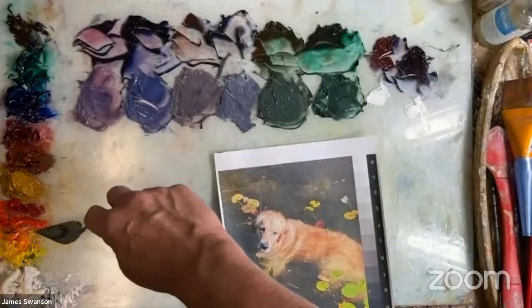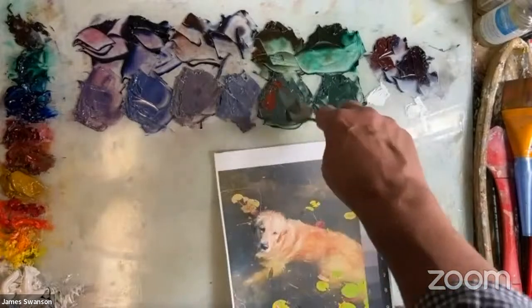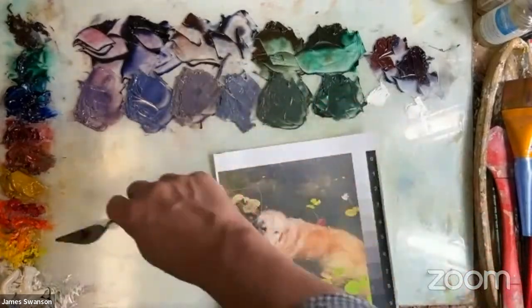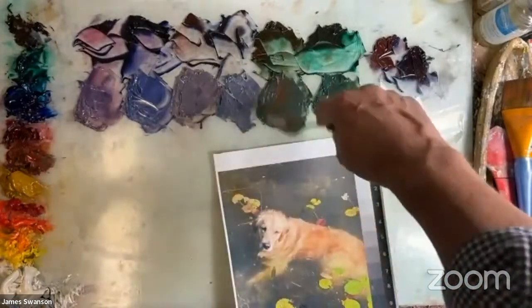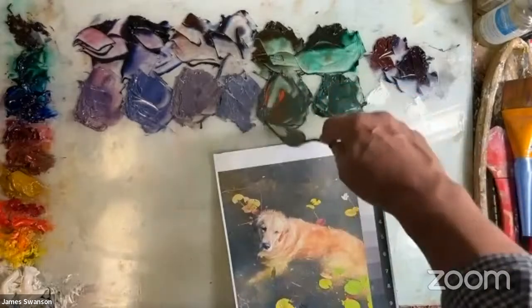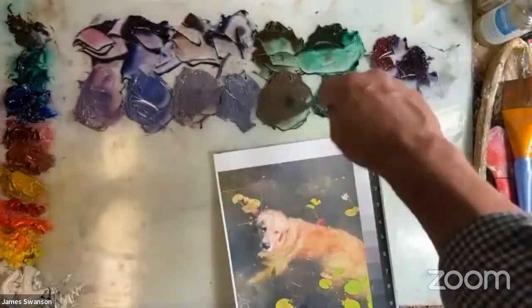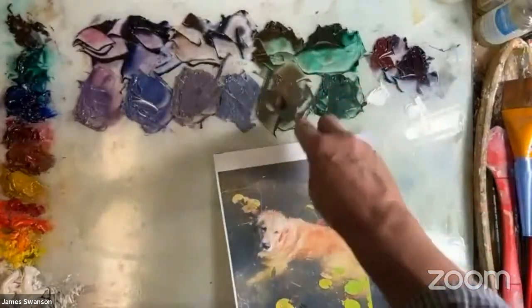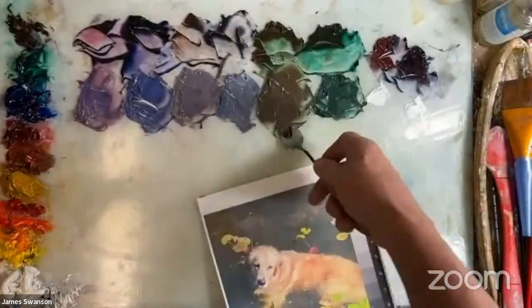I'm going to add some more red to this color. And get, I didn't do much. I'm going to use some dead red light in it. Now I have a very strong, very good cad reds, cadmium colors. Very good.